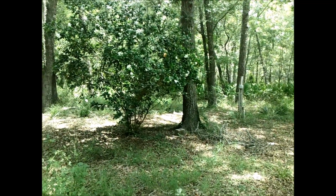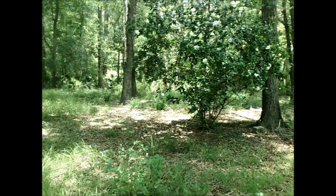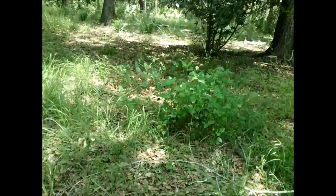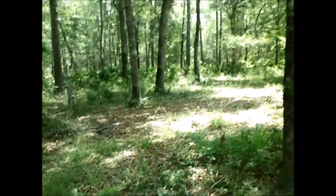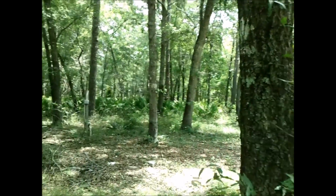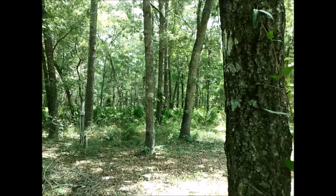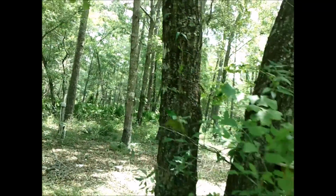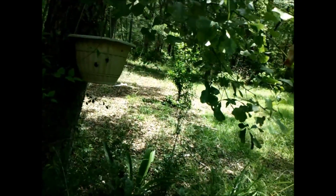I hate walking without a stick, so I'm going to have to get a stick. Why do you need a stick, you ask? Well, because I just pulled a big-ass spider off my arm. That's why you need a stick. Here's an example of the big-ass spider. There goes the big-ass spider. Not something you like to pull off your leg.